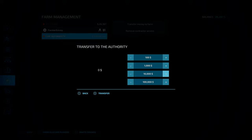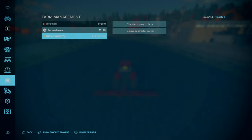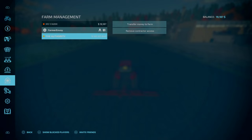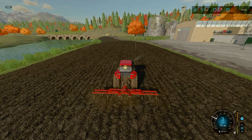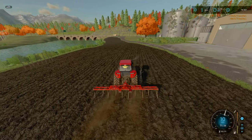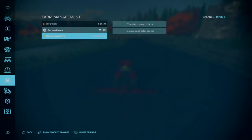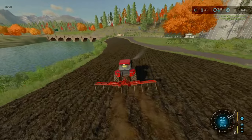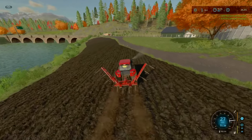So that is our 75% for all three contracts we're going to do now. $7,200. So yeah, that will cover all three contracts we're doing. So now we can claim payment for these two. Oh yeah, all we need to do now is head to field 15.